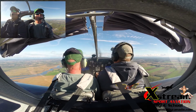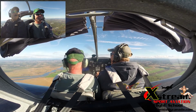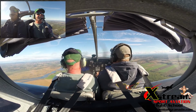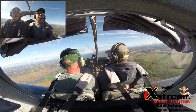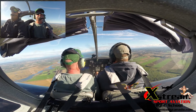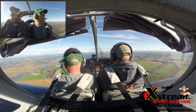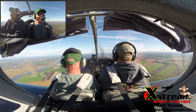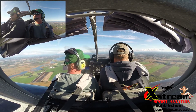Big town of Kesrock. Clover Charlotte, bound back to 2300. We'll be heading back to Eastern Waterloo. Traffic, Zenith Golf Charlie Uniform Delta, just clearing the zone to the southwest over the Hanlon, 2,800 feet, VFR to Tilsonburg, Golf Charlie Uniform Delta.